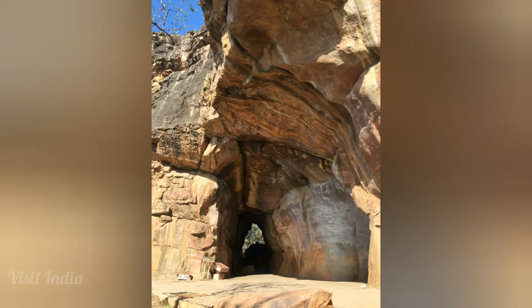Even though all the 15 caves have paintings, there are 3 of them that are worth mentioning. So the first one is the Auditorium Rock. It is said that this rock was supposed to be the meeting place for the early men and gatherings were held here. This cave is the main attraction out of the 15 caves, mostly due to its size and grandeur.